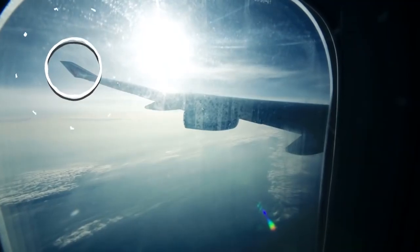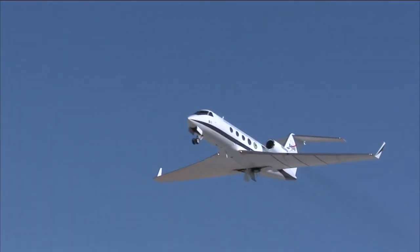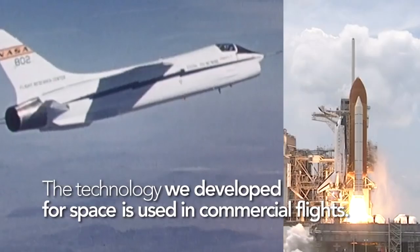When you look out that window and you see that winglet, that was developed originally by NASA. There's so many things that NASA has done that we're with you when you fly.